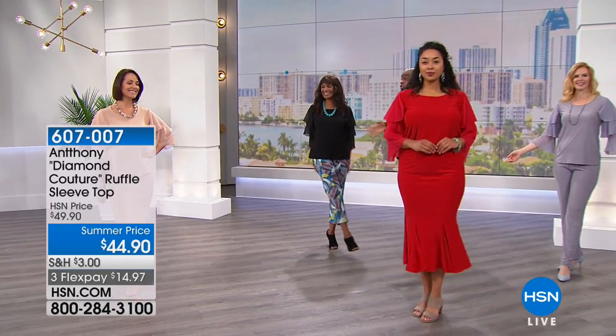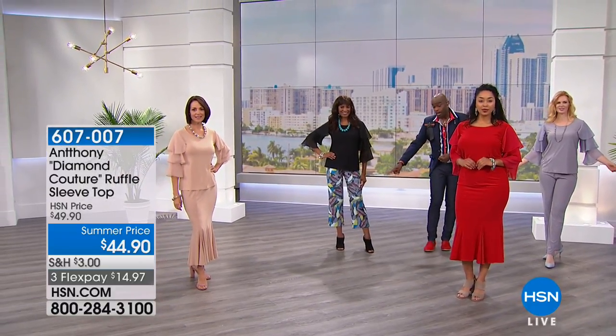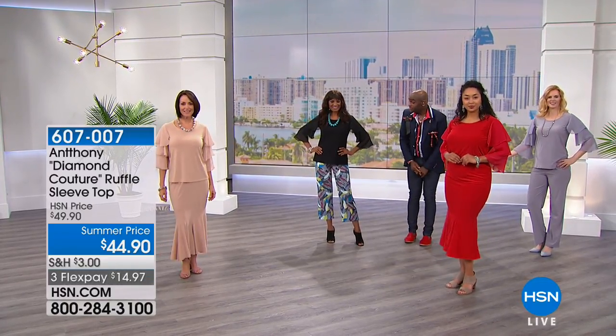And even if you're going to church, it's a great casual Bible study look. You wear your easy blouse back with your split pant. By the way, that's the two-pack of printed pant, right? The one that comes with the print and the solid that we showed you before. Oh, it's so pretty.